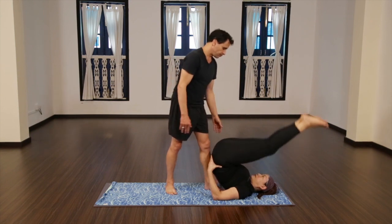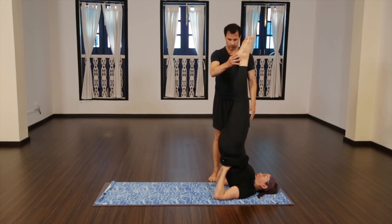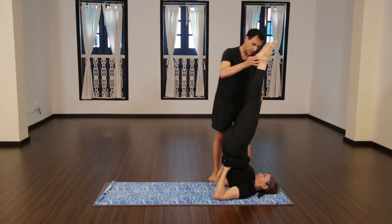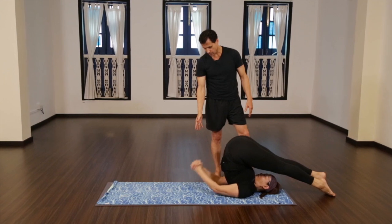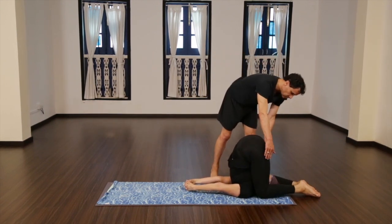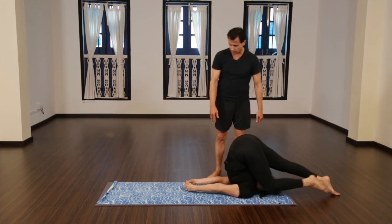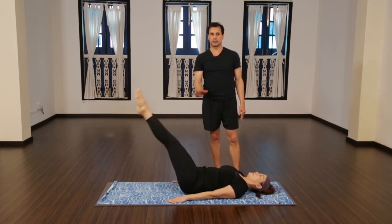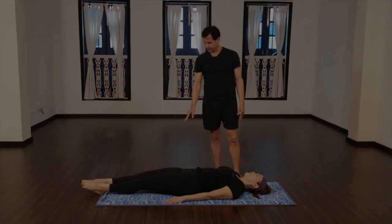Go back to shoulder stand. So again, shoulder stand. Elbows are in as much as possible. Halasana. Feet touch the floor. Clasp the hands behind you. Karnapidasana, bend the knees. And then come down slowly and lie down. So those are your first three poses of the finishing sequence.